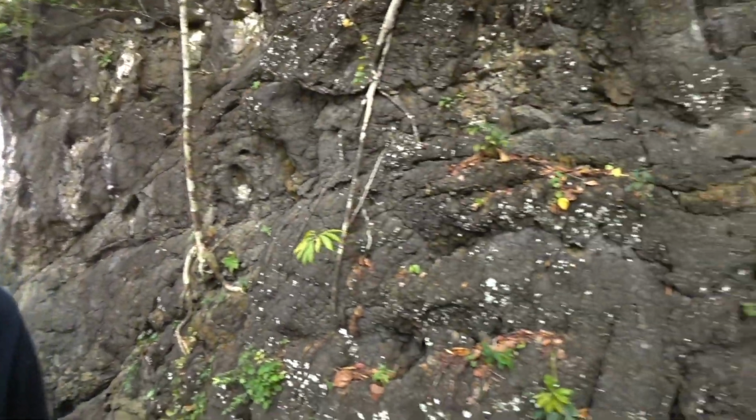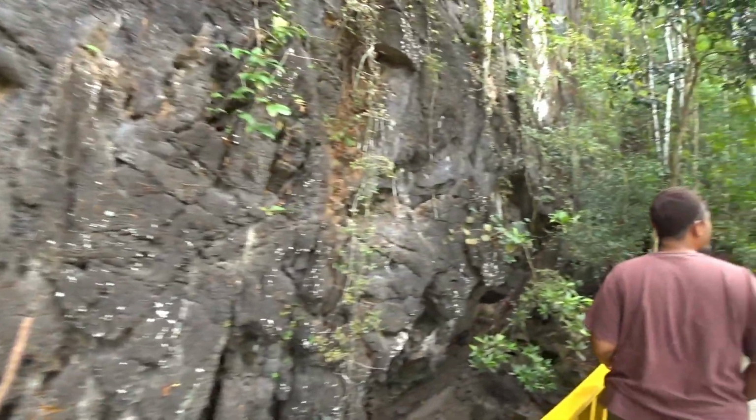Okay, we just had a short boat ride and arrived at the bat cave. I rented a torch. I'm going to check the bat caves. Supposedly we'll see some bats in there.